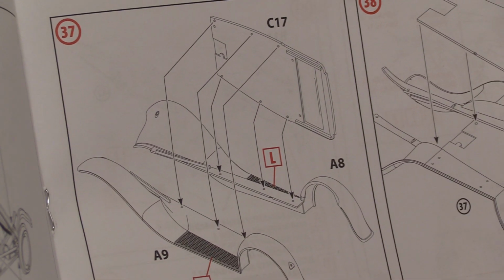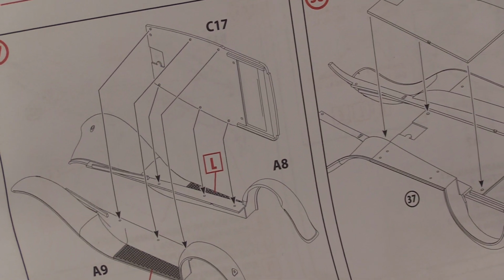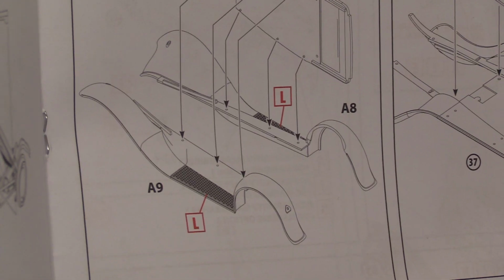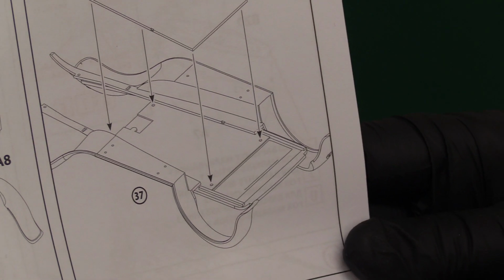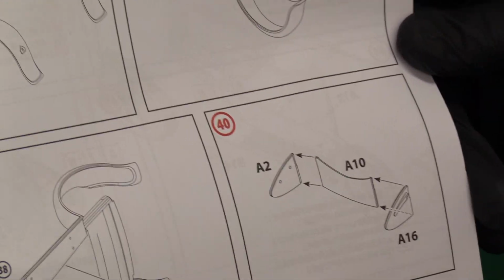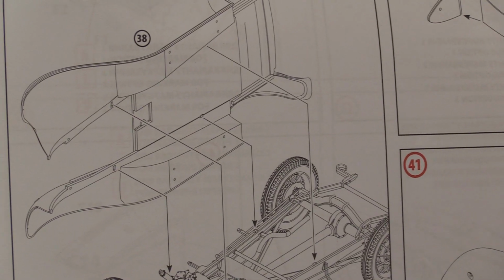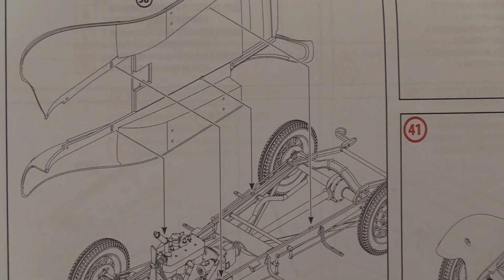So now we start with first of all the sort of floor section, as it were, of the body, complete with the mudguards, wings, and then there's like an underfloor protector, and that then goes on like an entire floor section onto the chassis, running chassis or rolling chassis here.